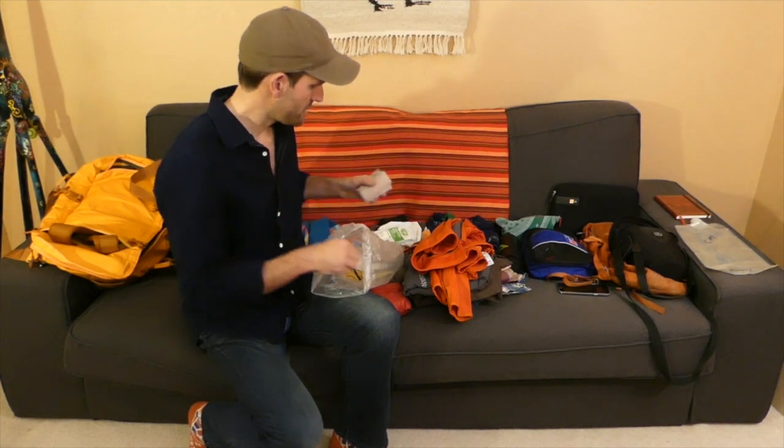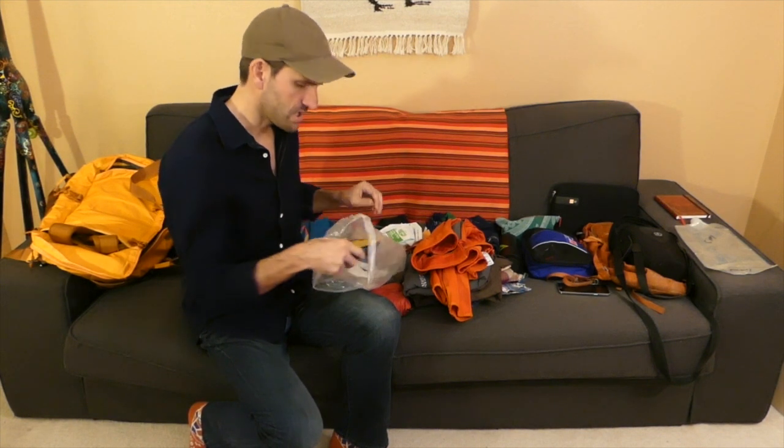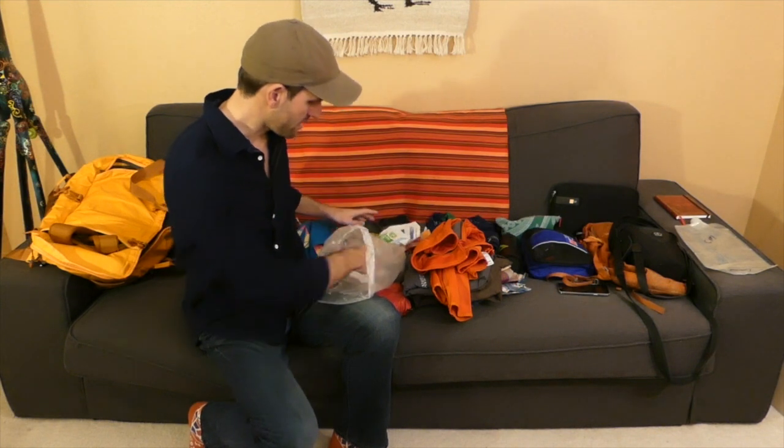An ace bandage. I've got some Neosporin, which can help any small cuts or nicks heal up a little bit quicker. Assorted Band-Aids, steri strips, a little bit extra gauze. I've all got packed in here.